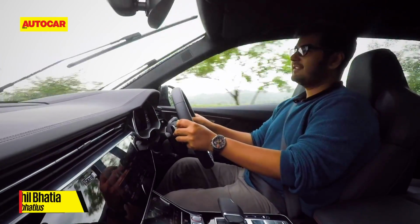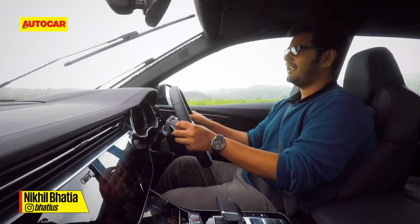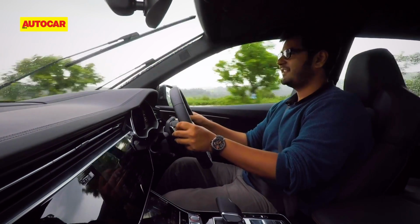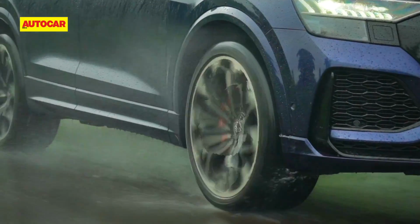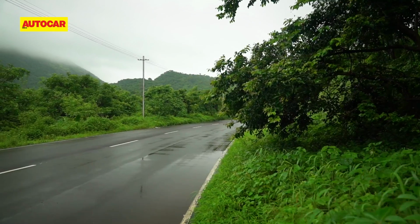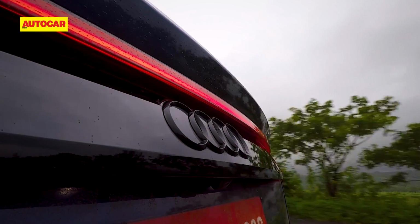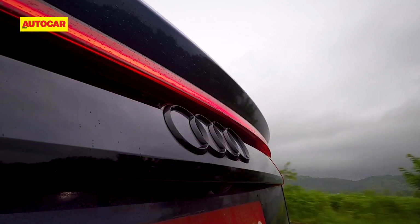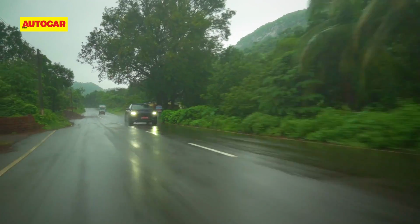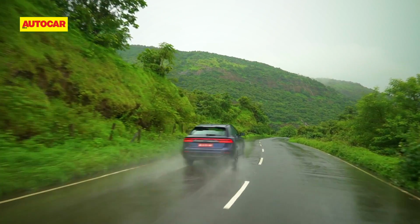The RS Q8 is an all-weather, all-season performance SUV, so I guess it's only fitting that we've had the rainiest day of the season to shoot in. But inclement weather shouldn't spoil the fun, as on all performance Audis, Quattro all-wheel drive has my back. And also true to other performance Audis, the learning curve is short. The RS Q8 doesn't intimidate, and soon enough the initial exploratory prods on the accelerator evolve into longer, weightier presses.